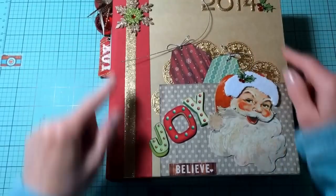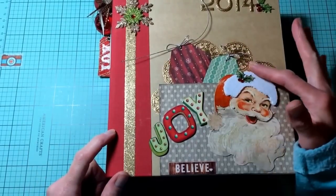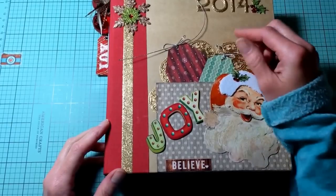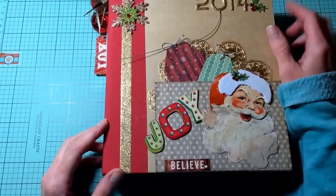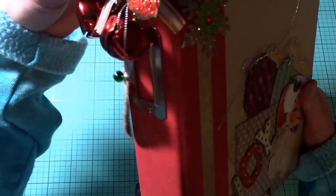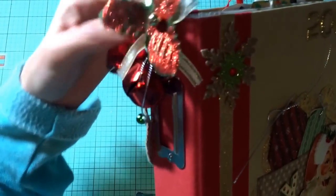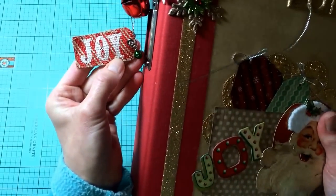I used a red snap binder, and I used embellishments that I've had in my stash for a really long time. And I used gold thickers to put 2014 on the cover. And then I used my We R Memory Keepers Crop-A-Dile, and I punched a hole in the top of my binder here, and I hung some jingle bells and a little burlap tag that says joy.